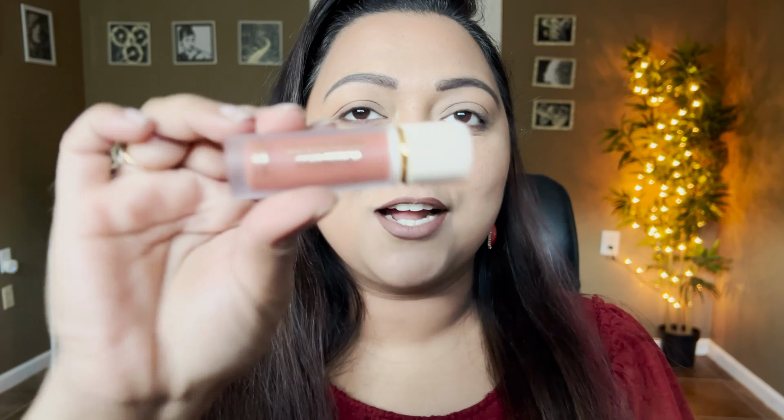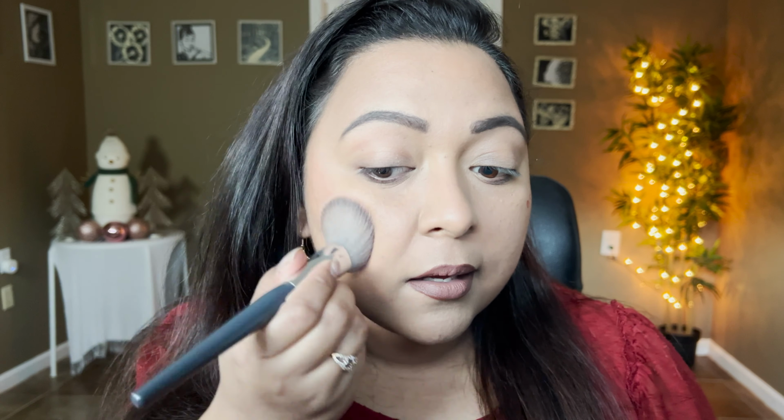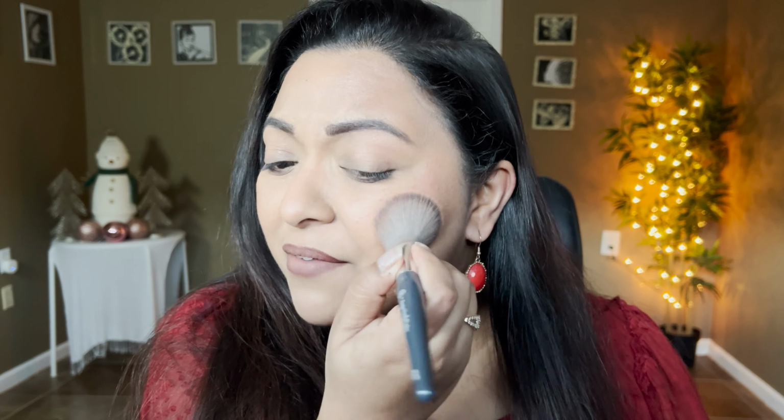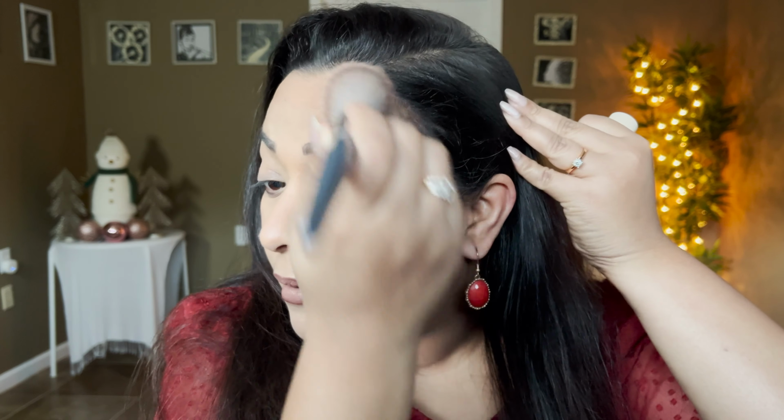Okay, now let's start off with the shade Lavish. I'm gonna go to Office. So I feel like with this top, this shade would absolutely go well. So we're gonna apply that right there. If you want, we can build it up. But for now, I'm just gonna start right there. And such a beautiful, everyday, earthy shade. And you have time to like play with it. It doesn't set super quickly.